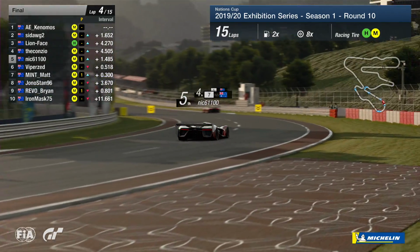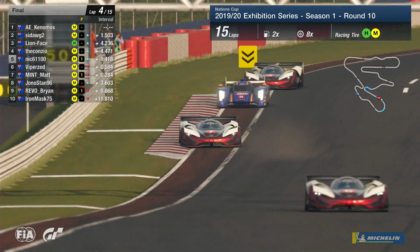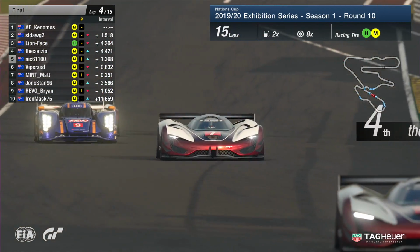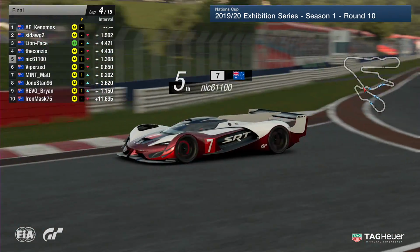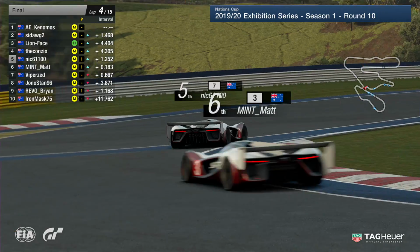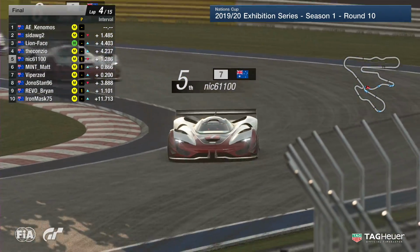Yeah, so it's interesting to see what that choice is about, because it seems here that these Tomahawks are just fantastic for the corners. I think they're lacking a little bit in a straight line, but around this circuit, just look at the track map in your top right hand corner. Straight line speed is not important around here.